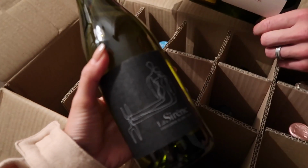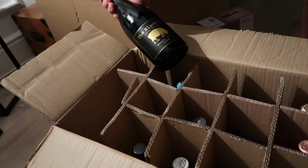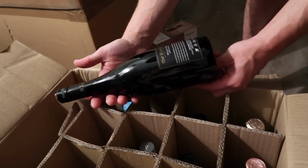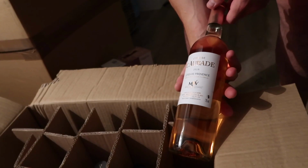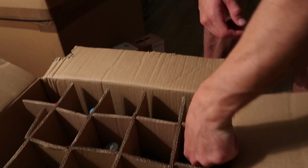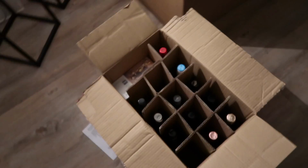Well, let's get it in the fridge. I'll need it to chill. My favourite bottle, not that you should judge a book by its cover, has to be the Black Pig. Shiraz, from Australia. Come a long way. A rosé, Provence Rosé. That's probably the one that's matched to Whispering Angel. Lovely. Can't wait to try all of these.